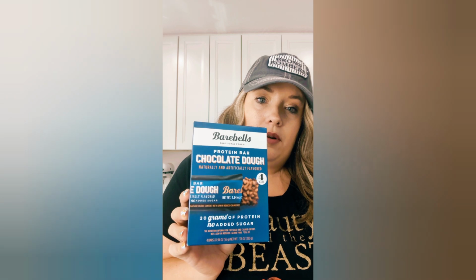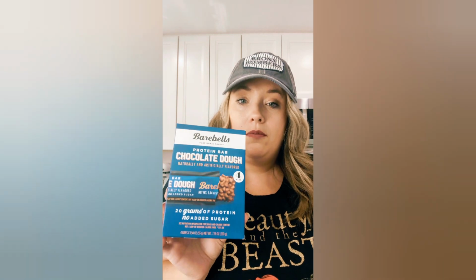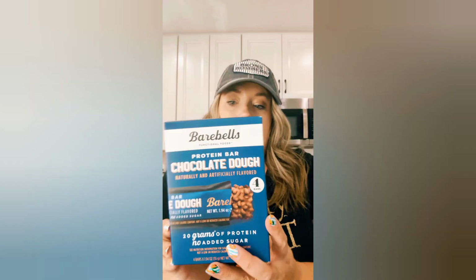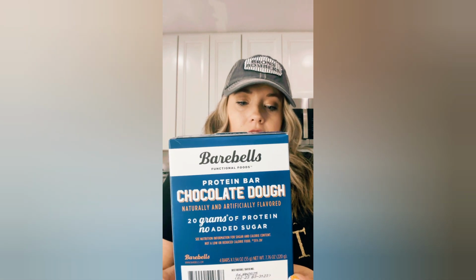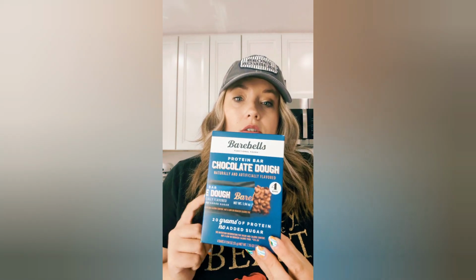Right, another important snack that I wanted to mention are these Bear Bells. These are chocolate protein bars. These are amazing. They taste like candy bars. So if you miss candy bars on your weight loss journey, this is really good. There's 20 grams of protein in each bar and no added sugar. There's 200 calories in a bar, so you could eat that for a meal or a snack.